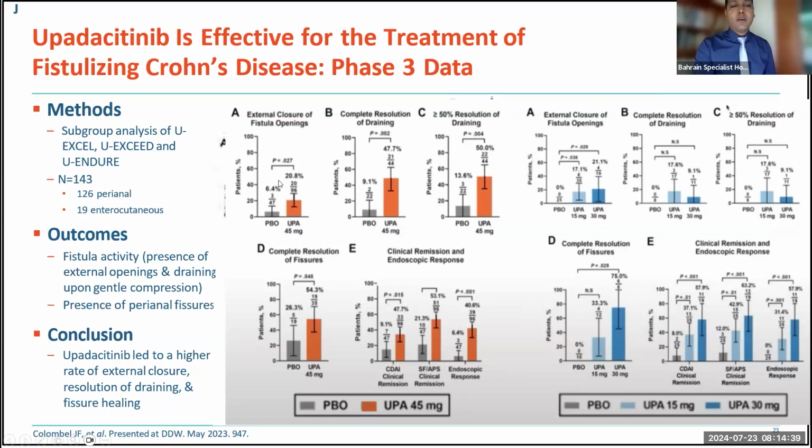So again, this orange bar is showing the induction phase, and this blue is showing the maintenance phase. And you can see that the external closure of fistula was around 20.8% in the induction phase, and the complete resolution of draining was around 47% in this induction phase. And similarly, it is maintained in the maintenance phase also. However, the 15 milligram performed slightly better in this particular area, probably because of the number of patients which were included. If a large number of patients were included, then probably the 30 milligram will be performing better.